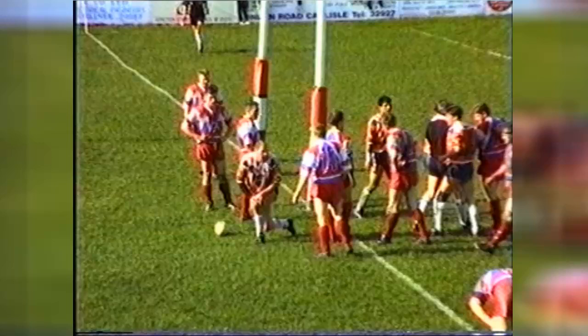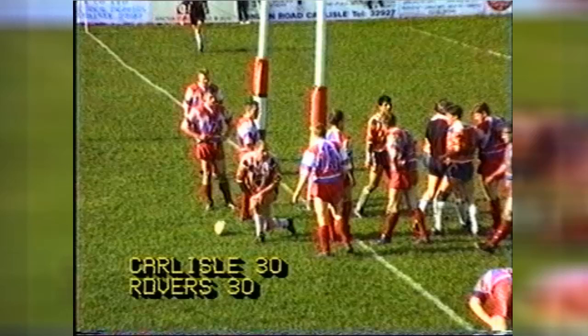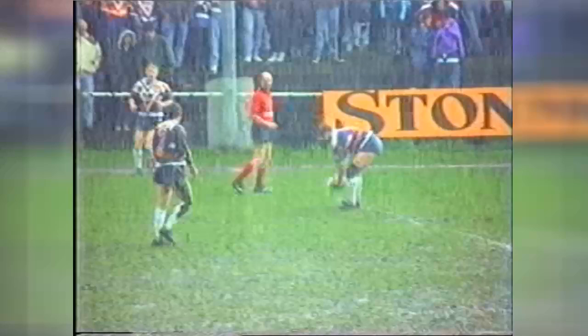So it's Francis Maloney, that big up and under. Oh, it's a pearl, and it's up in the air. Everybody's underneath it. It's all on. It's a try for Rovers. He won a pearl of Chris Byrne there. The ball spun off several players' shoulders, and Chris Byrne there dives in for his second try of the season.